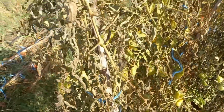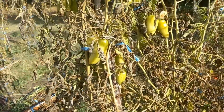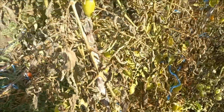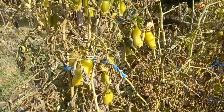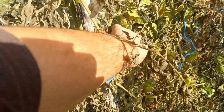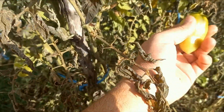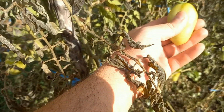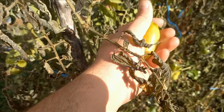Now you can see that this tomato plant is basically dead, but it still has lots of green fruit on it, and this is a San Marzano passato paste or canning tomato. Some of the fruit have started to even turn color a bit, so there is hope for those to ripen indoors.